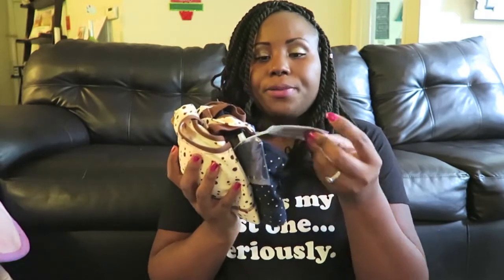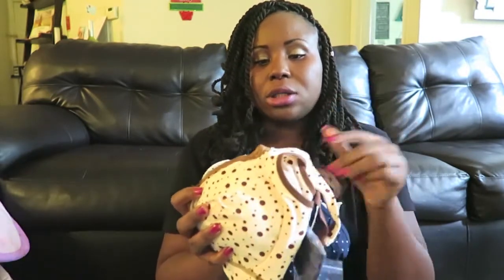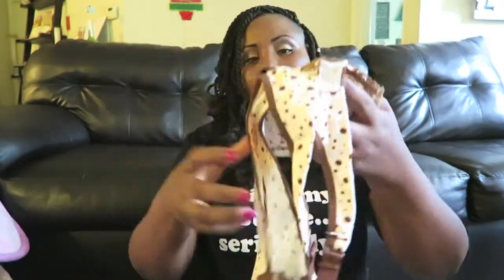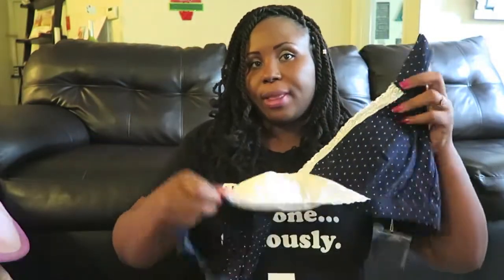And then I have 2 of the sleeping nursing bras. These don't have the hooks. Let me show you guys. These just flip out. You just flip it down. These are for sleeping at night, when you want to be comfortable.